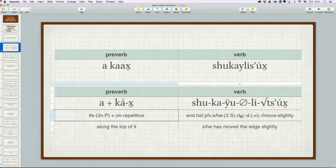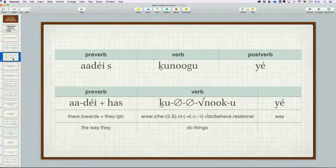This is the classifier, minus D, L group, plus I. The verb group means to move slightly. So along the top of it, someone, he or she, has moved the edge slightly. And so we come back to, and then here's the second one.